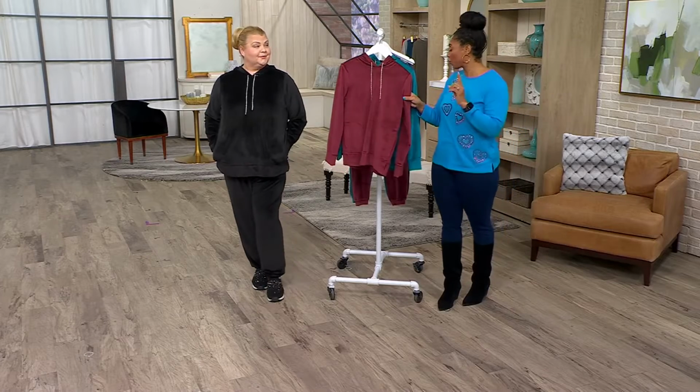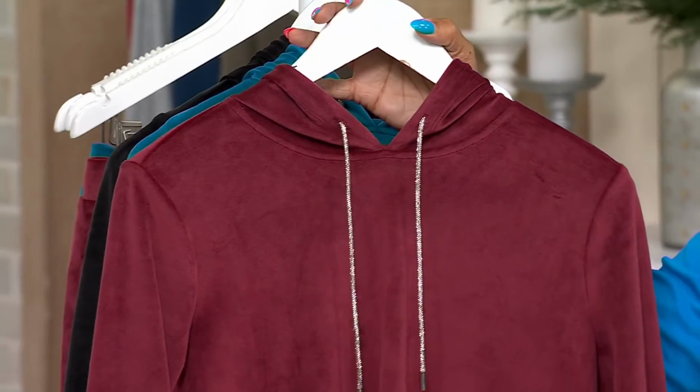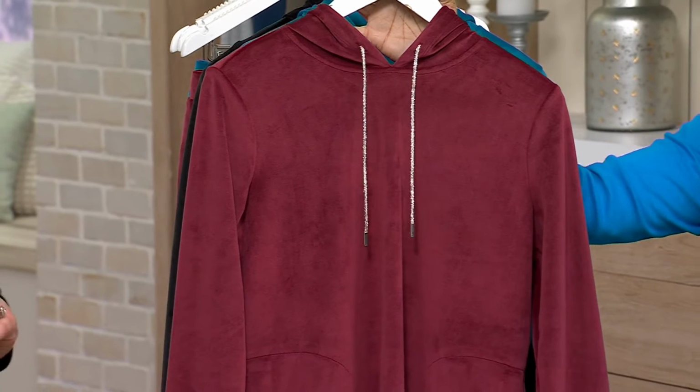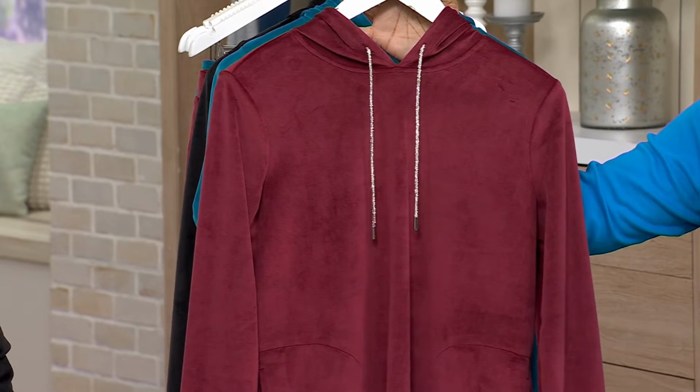You are saving over $22 off of this hoodie. It's on a clearance, so this is not coming back. It's your opportunity now to go ahead and pick this up. The fabric is great. It's easy to care for. You can machine wash it and tumble dry it, so nothing special to take care of it. Just got to pick what color you want.